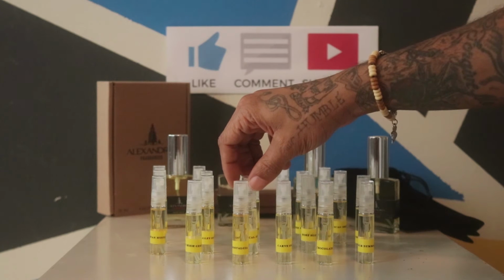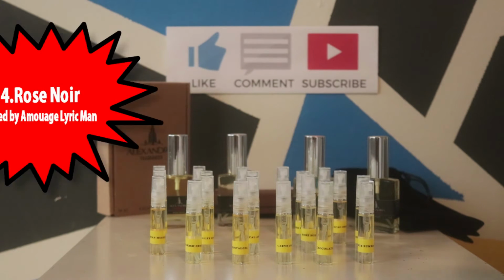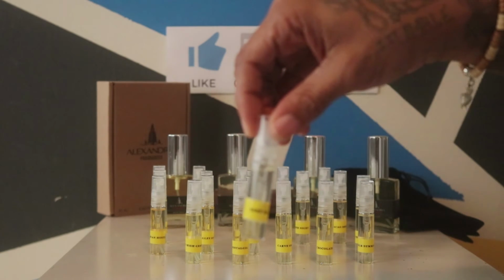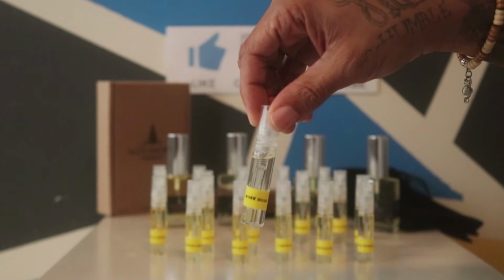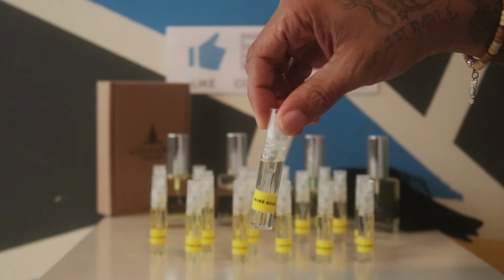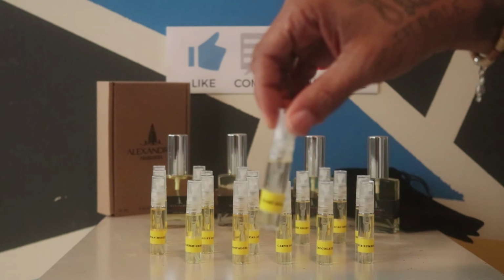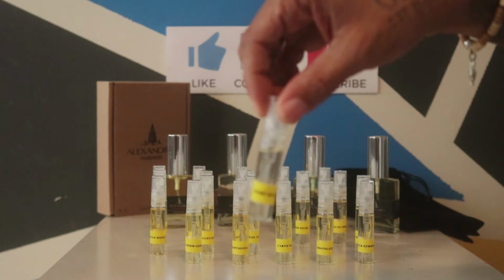Coming in at number 14, I gave it a 9 out of 10. This is Rose Noir, inspired by Lyric Man, you guys. And I should have given it a 10 out of 10 because after wearing it, it was identical. So I actually could boost that up, you guys. Most definitely a 9.5. Smelling it close, I didn't really get the same vibe, but smelling it in the air, identical, you guys.